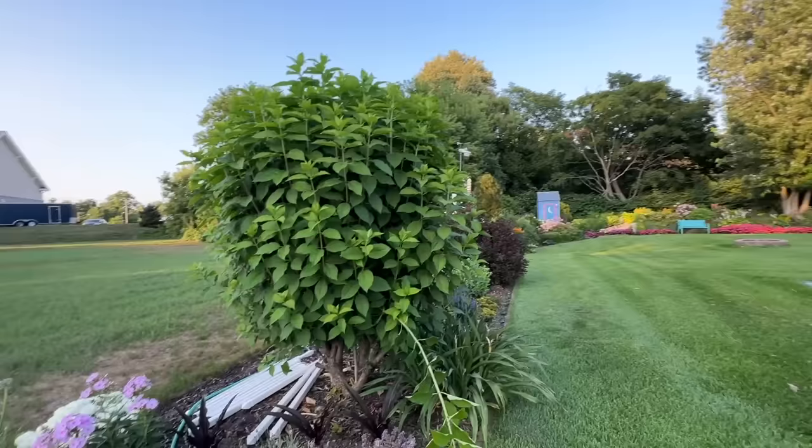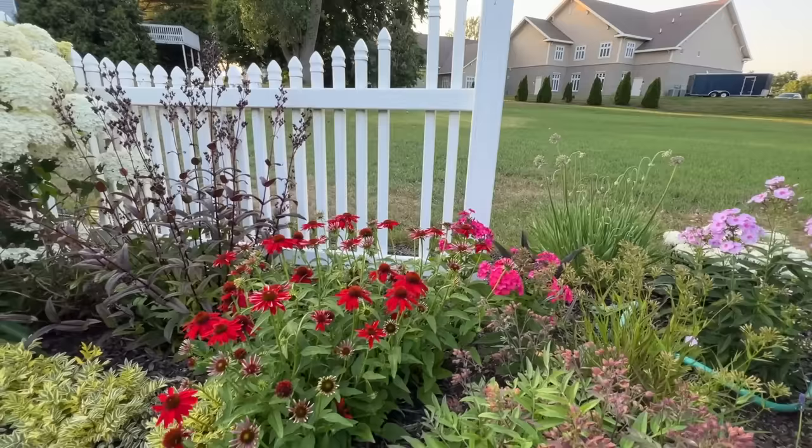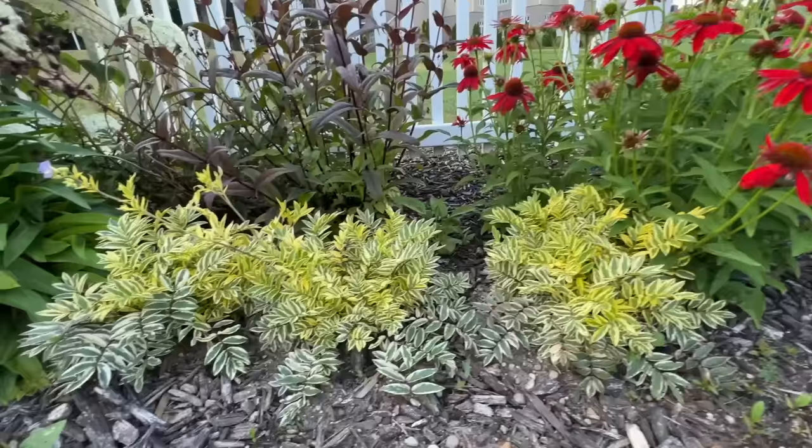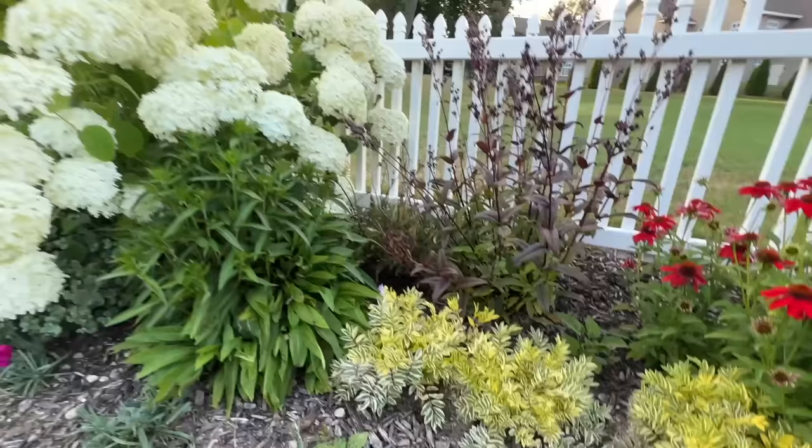Let's see, this little space got a lot of spent blooms, but we are definitely seeing some phlox starting to bloom. Salsa red, coneflowers, golden feathers, Jacob's ladder. These are beautiful when they were blooming in the spring. They had nice purple flowers, but look at that great foliage. Great foliage for even when the flowers are done.